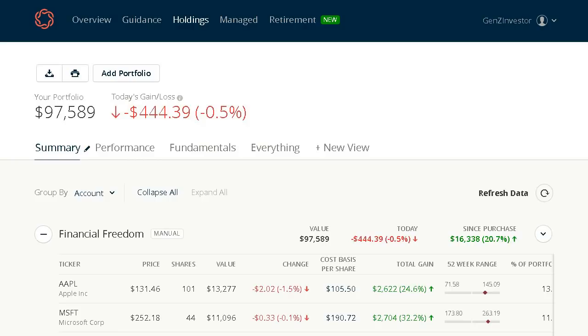This was my April 2021 update in my dividend growth portfolio. We're fast approaching $100,000 in total value, and hopefully over the upcoming weeks, we will hit that mark.